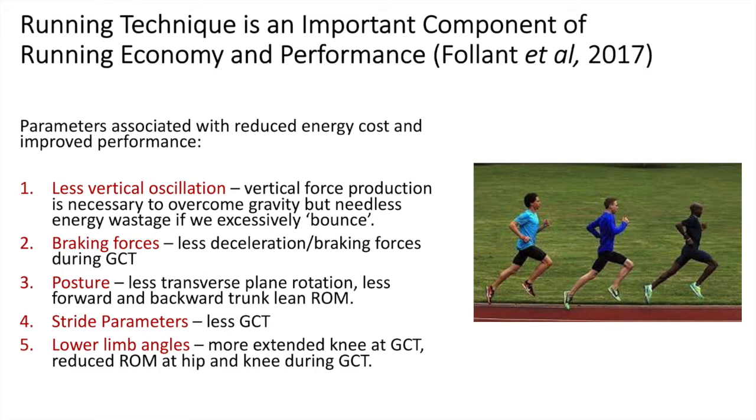And then we can look at our stride parameters. So we want that lower ground contact time, as we've seen in one of the studies before, when it looked at the difference between more economical and less economical runners with regards to their ground contact. So we want that quicker ground contact time. Last parameter we can look at is lower limb angle. So we want a more extended knee at ground contact. So we want that stiffness in the hip, knee and ankle. So we want the reduced range of motion at the hip and knee during that ground contact.